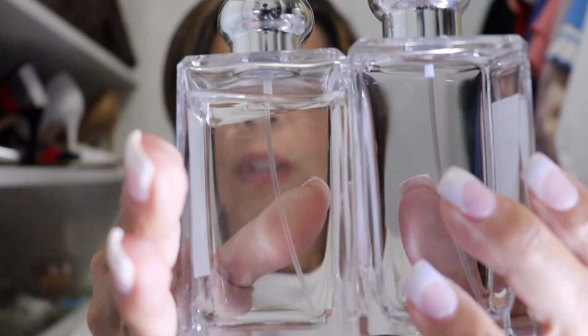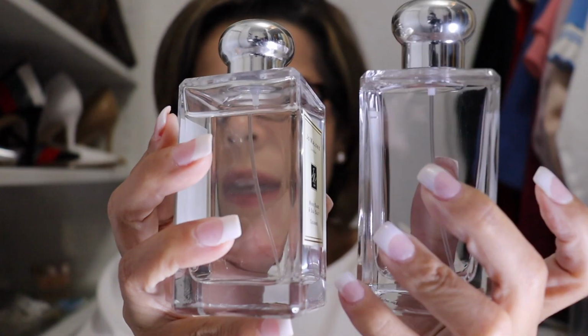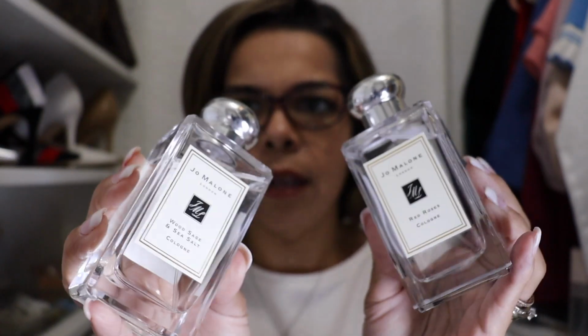So I will put this on first, just one little spritz, and then a couple of spritzes of the Wood Sage and Sea Salt, and it's really a delicious smell. I like this because another YouTuber had recommended it, and I like the fact that it has a rosy color to it. It's not too much. Compared to this one, you can definitely tell which one is rosier. I hope it's coming off on camera, but these are beautiful smells.